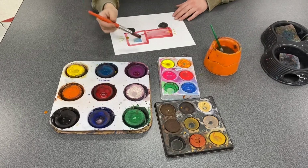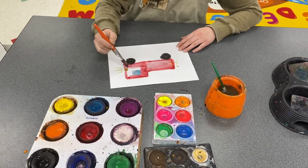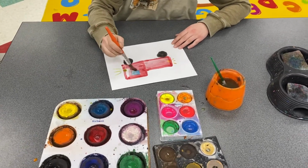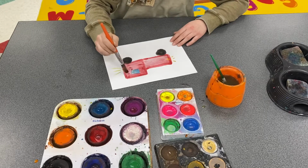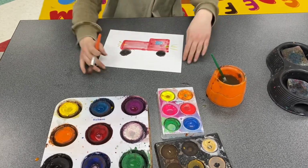We've really stressed that you should be taking your time with your painting now that we're halfway through kindergarten. So if you're coming to us and you're saying your painting's done, we might ask you what you can add to the rest of the painting.